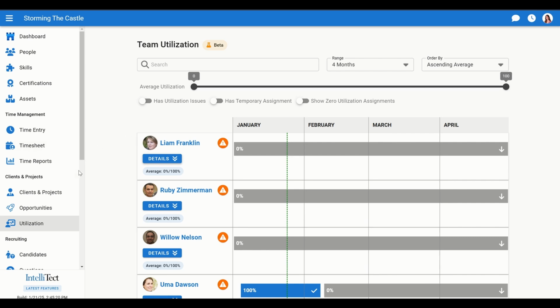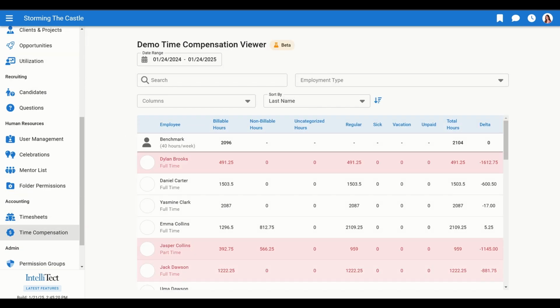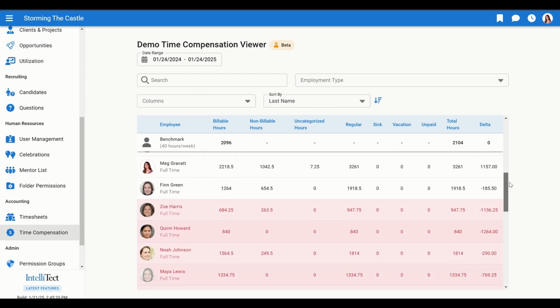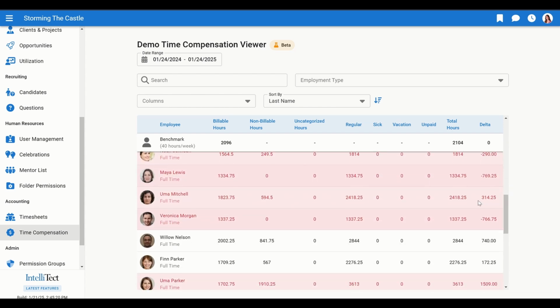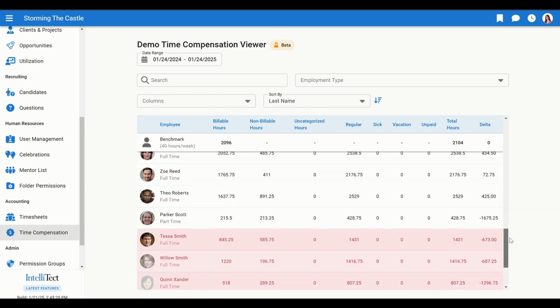Right. There's something called time compensation view. I'm intrigued. So this is where it gets really smart. It highlights those rockstar employees who are always exceeding their targets. But on the other side, it also flags potential burnout risks, people putting in way too many hours. Wow. So it's not just about the numbers. No, it's about taking care of my team. It's about the people.